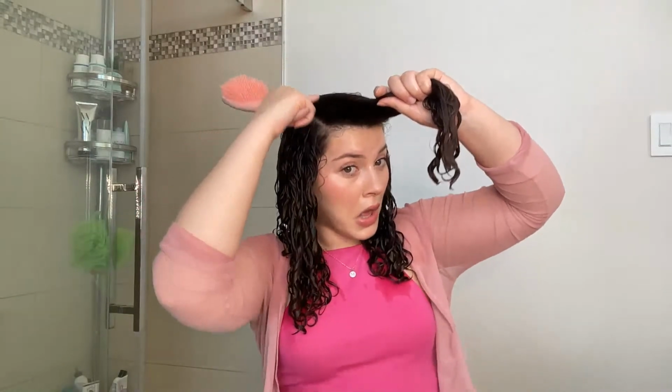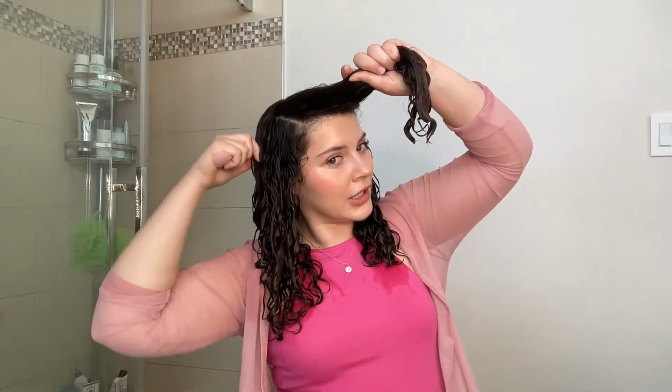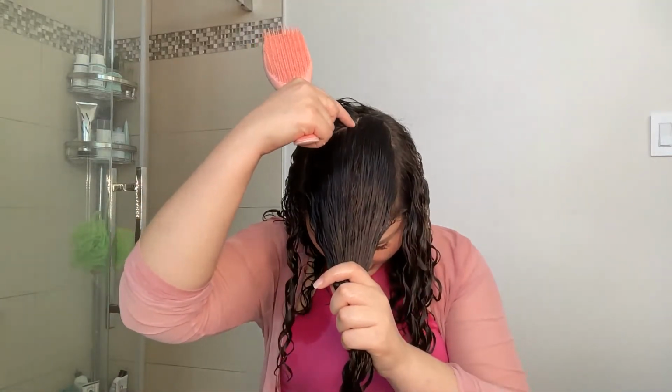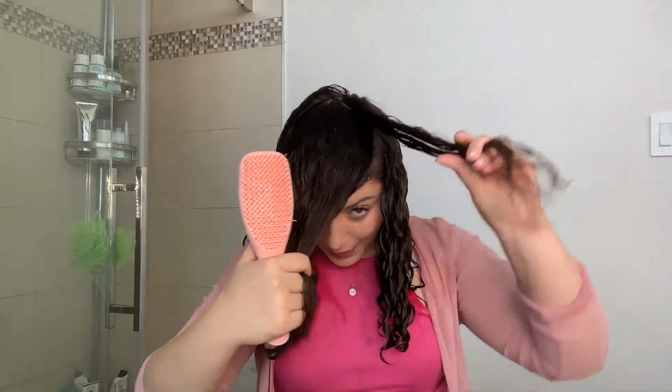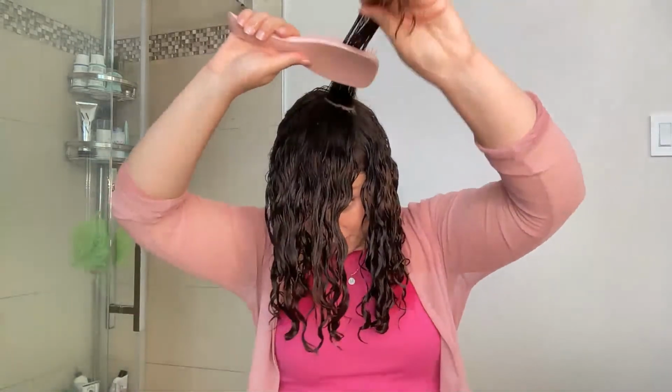Now, if you section below that and you style everything above that, I hope that makes sense. Everything above that, up and back, it's really going to help give you this lift here in the root area. And I'll show you what this sectioning looks like. So I am taking these diagonals here. And again, this is going to give me maximum volume coming to the back and movement as well.